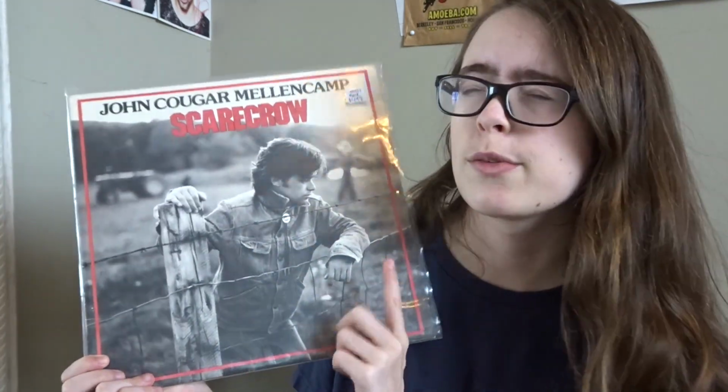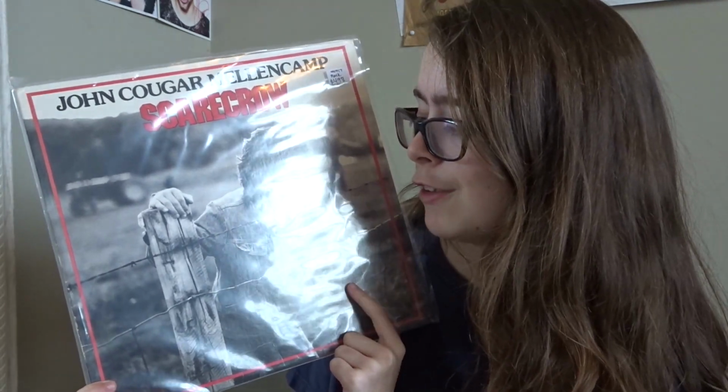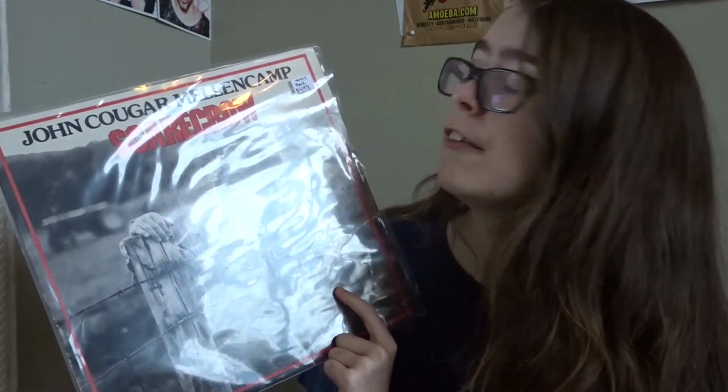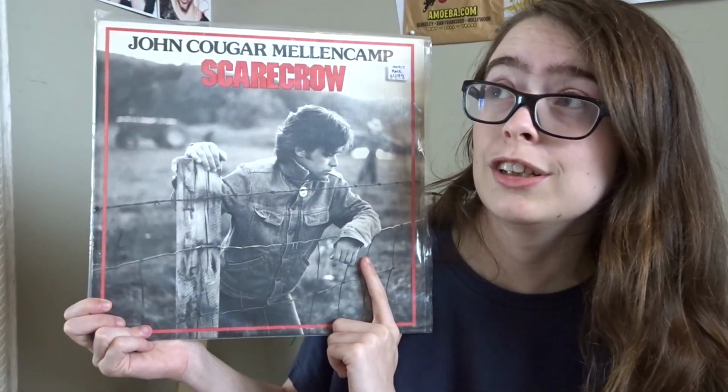The majority of these are rock and roll albums because that is the music that I listen to. It's my favorite genre. So if you don't like rock music, I'm sorry. But our first one is John Cougar Mellencamp's Scarecrow. This is one of my all-time favorites. And I got this vintage from 1985 at a local record shop in Durham, North Carolina.